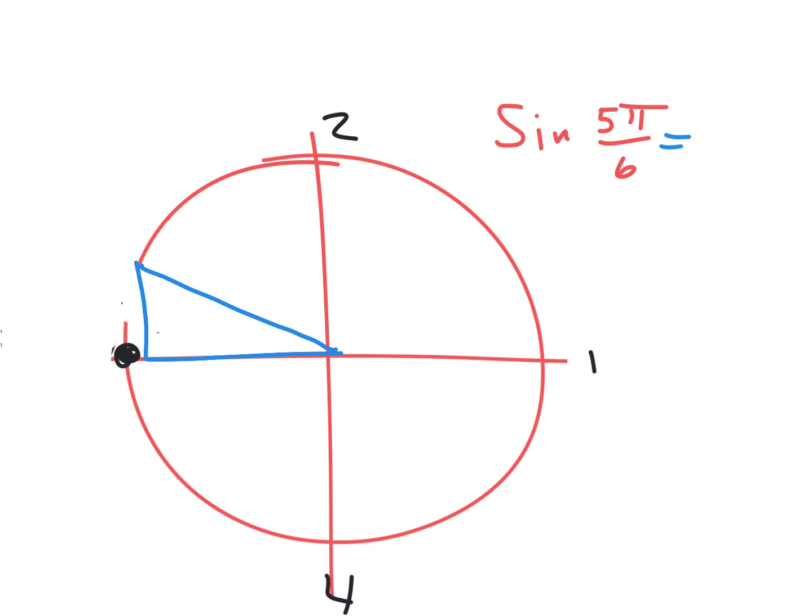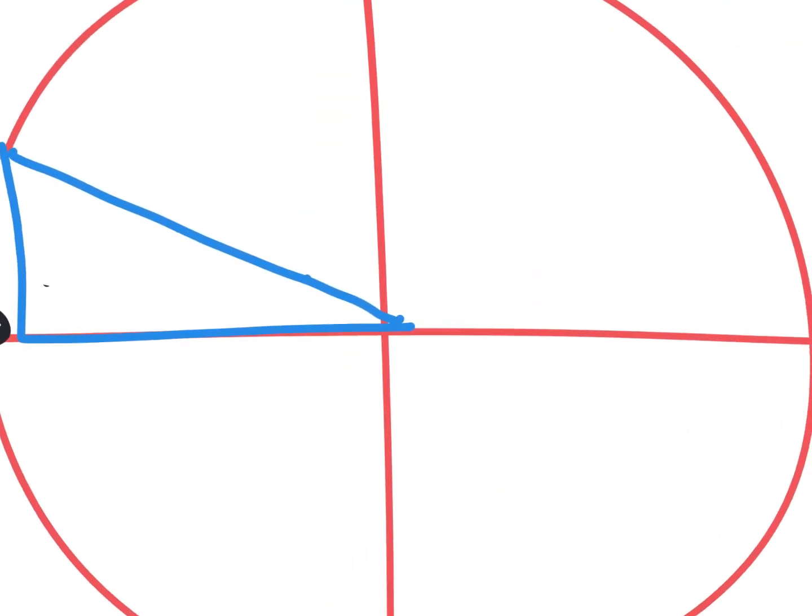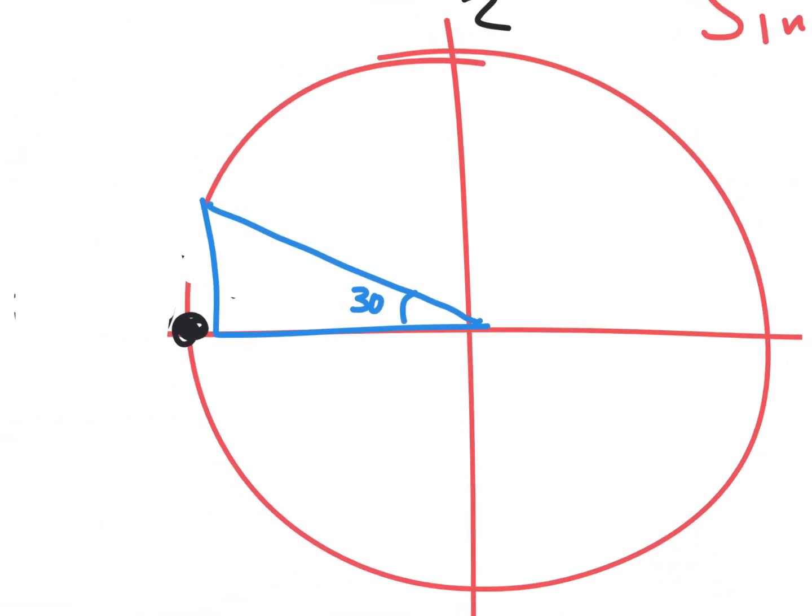Mr. T, what is this, a 30, 60, 90? Yeah. It is. And do you know where the 30 is? Of the three angles, where is the 30? It's right near the center. So it's called the central angle, right there. That's the 30. And that's critical because then you know the 1 goes here and the 2 goes here and the square root of 3 goes there.